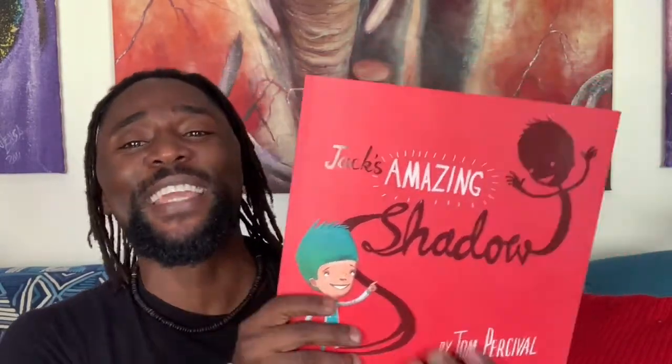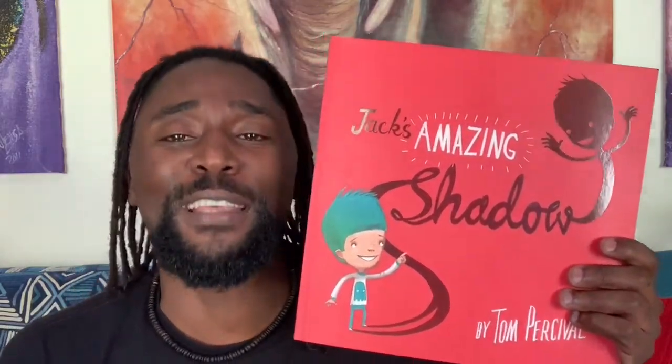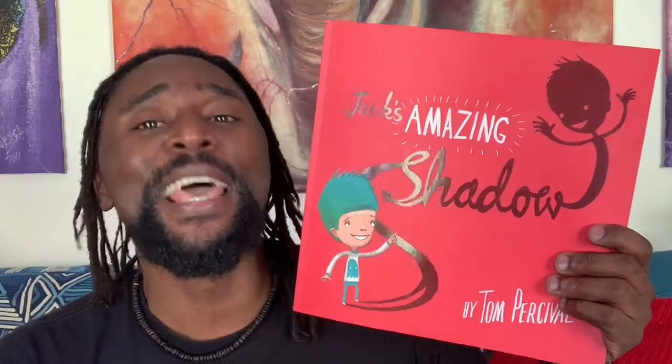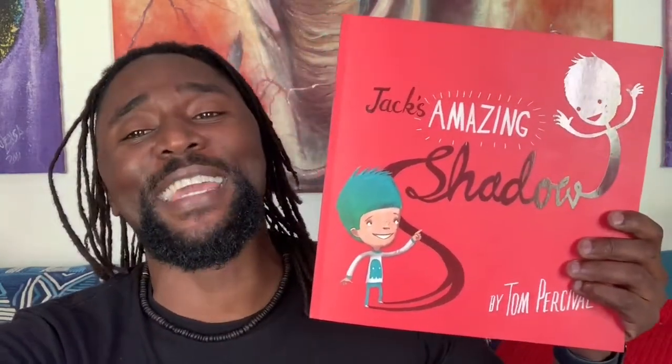The end. Thank you so much for joining in Story Time today. I hope you enjoyed that beautiful story, Jack's Amazing Shadow, written and illustrated by Tom Percival. And of course, reading this one with permission of Pavilion Books, an imprint of Bloomsbury Publishing. Thank you so much for joining in today. I hope you enjoyed that story.